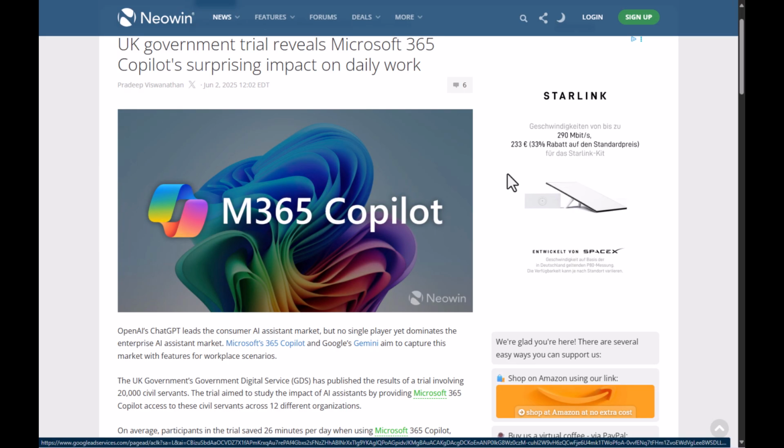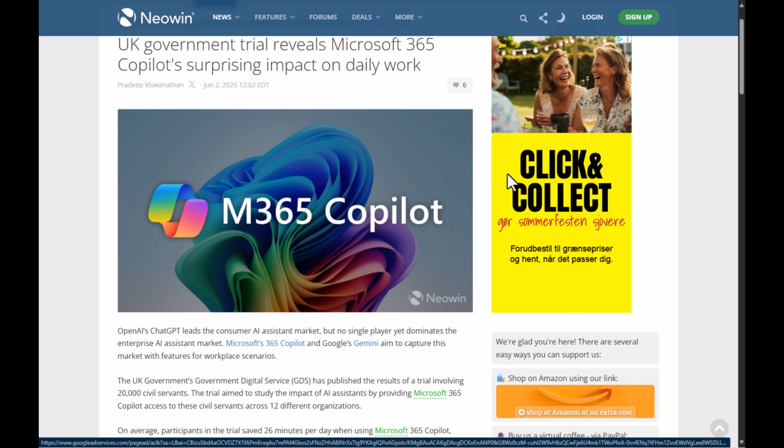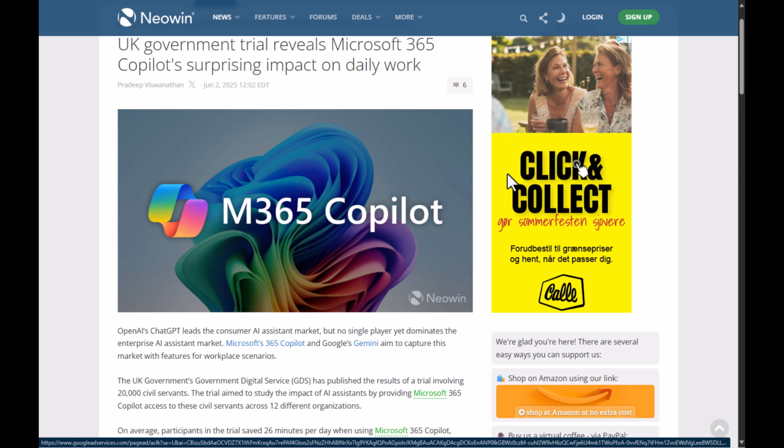The UK government's Government Digital Service, GDS, has published the results of a trial involving 20,000 civil servants using Microsoft 365 Copilot. The trial aimed to study the impact of AI assistance by providing 365 Copilot access to these civil servants across 12 different organizations. It found that on average, participants saved 26 minutes per day when using 365 Copilot, which equates to nearly 2 weeks of time annually.